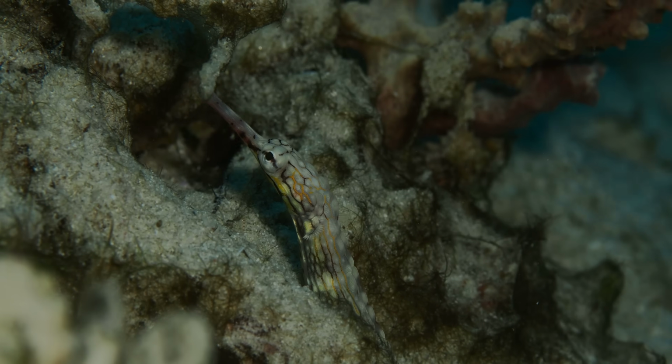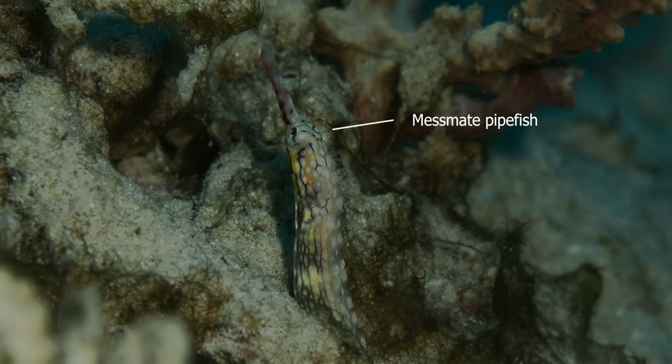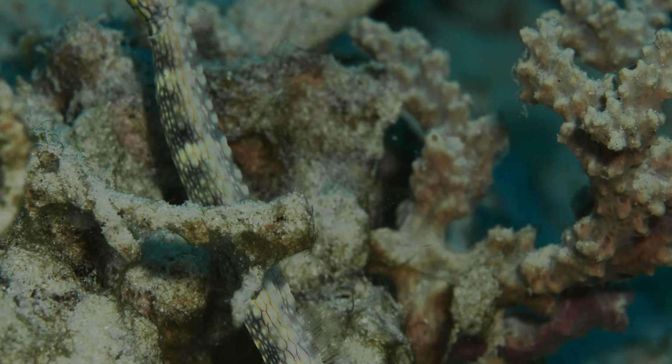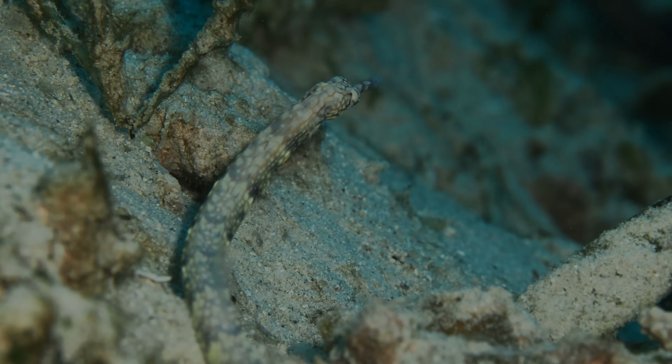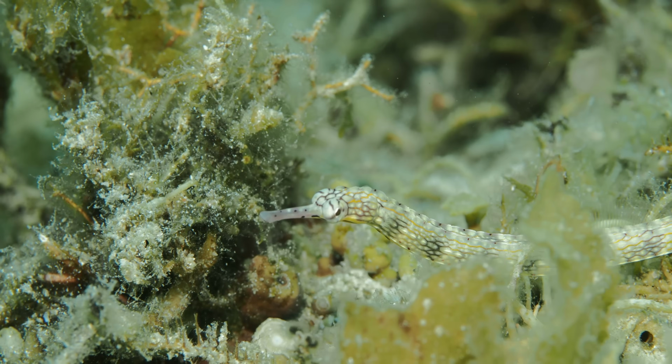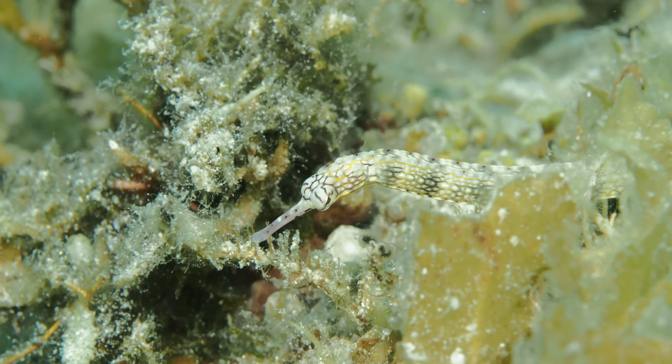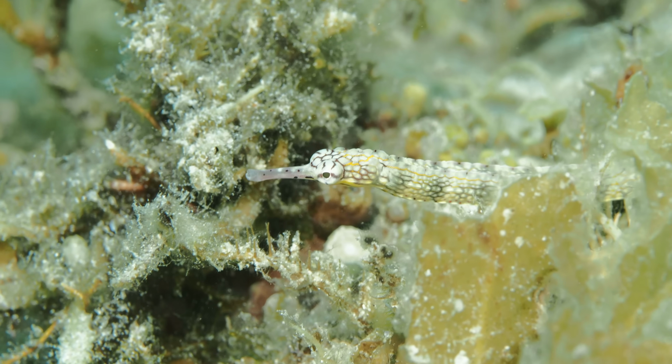There were just pipe horses and pipefish everywhere. They were always fun to find. These guys are super common, but I gotta show you the cool stuff, whether it's common or not. And then one of the awesome ones that wasn't on my list, but it should have been if I would have known it even existed, was this guy.